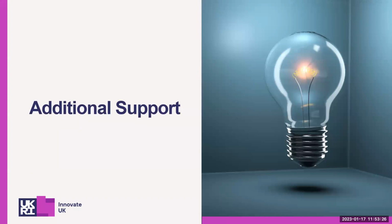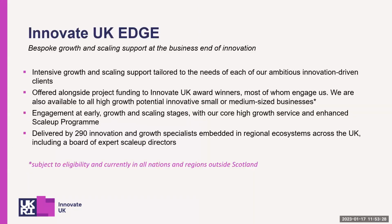So additional support, we do offer access to Innovate Edge. Essentially what they can do is help guide you along with your application should you be successful. And they've delivered 290 innovation and growth specialists embedded in regional ecosystems across the UK. All of their contact details will be at the end of this presentation.